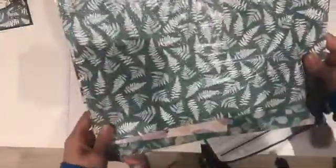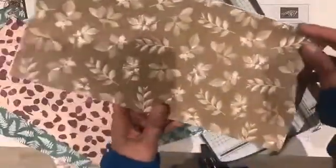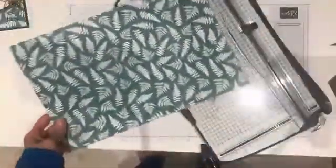Okay, and so then we've also got some of this beautiful Nature's Poem Designer Series paper. So this is still available while supplies last. So let me show you some of the designs in this paper. I'm going to use this one today, but they're all double-sided. Beautiful nature-themed DSP. Again, only while supplies last, but it coordinates great with this stamp set. Okay, so you can see just the different options of the DSP. But I am going to use this one. Again, I think it's using Tranquil Tide, which is another retiring color.